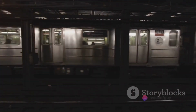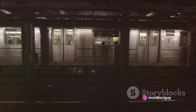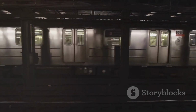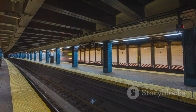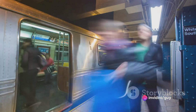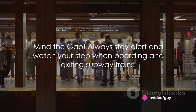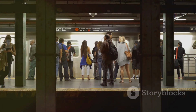And now, as we reach the end of our journey, remember this: the New York City subway is more than just a means of transportation. It's the heartbeat of the city, the veins and arteries that keep the Big Apple alive and kicking. So, keep riding, keep exploring, and keep making memories in the city that never sleeps. And remember, folks, always mind the gap, because in the New York City subway, the next stop is always an adventure.